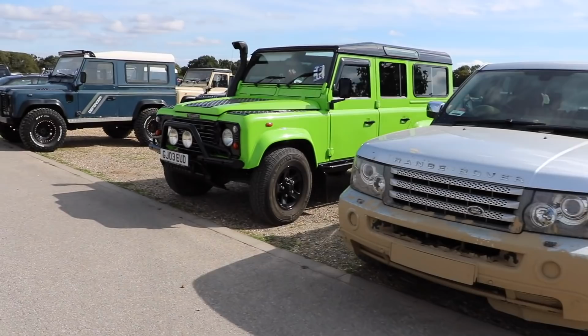Thank you. Now it is time for us to do our annual traditional car park walk, where we pick out a few of our favourites. Firstly is this Range Rover Sport, which is really, really muddy, which is always cool to see. And then we have a bright green Defender 110, which is sort of my kind of thing.